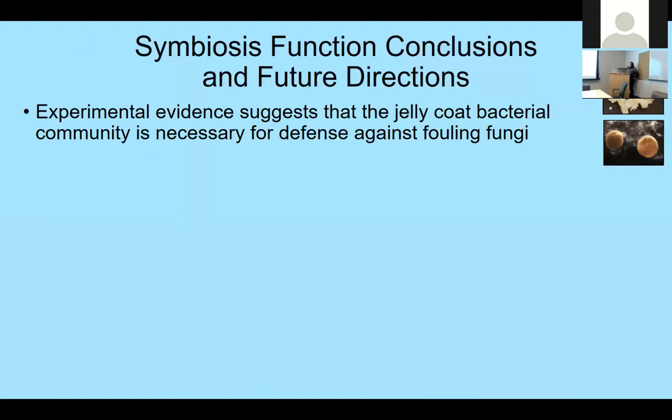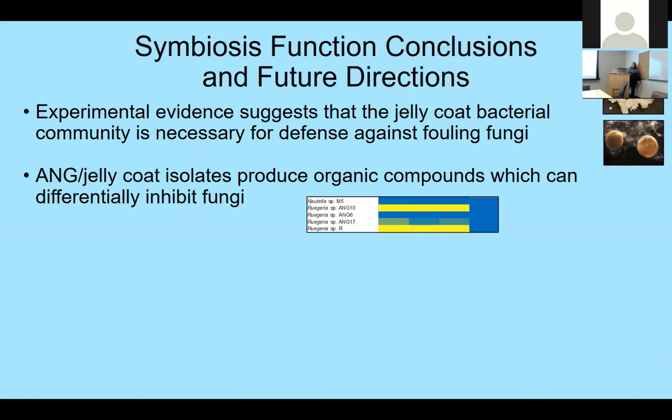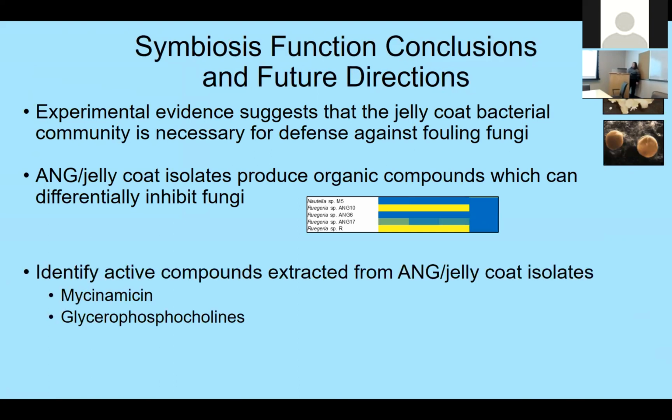So to wrap this section up, we've shown that the jelly coat bacterial community is crucial for defense against fungal fouling in this system, and that these isolates are able to produce organic compounds, probably secondary metabolites, that can differentially inhibit the fungi. We've started working on identifying some of these active compounds. This is work going on in the Balunas lab. Some of the ones they've identified so far are mycinamicin, which has some anti-fungal activity, and glycerophosphocholine, primarily lyso-PAF, which we're also working on now, and we're going to continue moving forward on that.